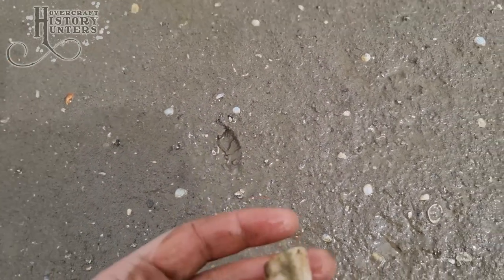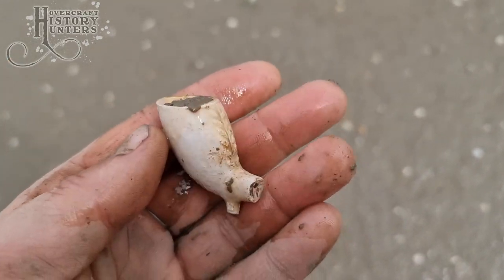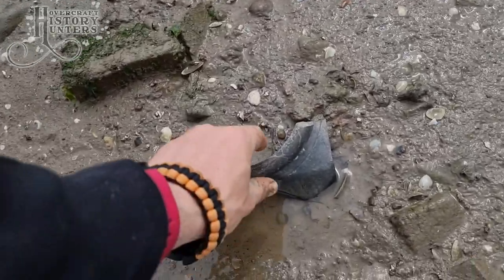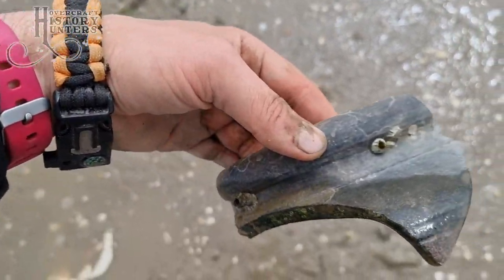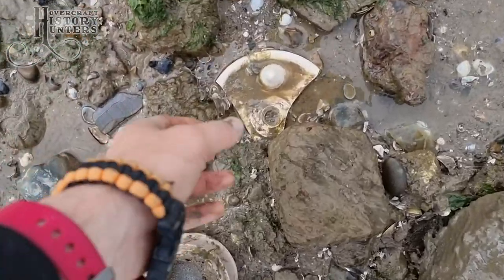Little pipe bowl there. Oh, it could be. I don't think it is a Roman, but still a nice rim. It's a strange piece of pottery.